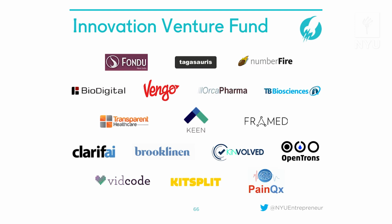As you can see from some of the logos here, we've invested in over 17 companies. You can tell by some of the names that we're pretty sector diverse. We've invested across healthcare, clean tech, and information technologies, including e-commerce, mobile apps, artificial intelligence, hardware, software, you name it. We're looking for great founders addressing great market opportunities. If and when you're ready, we're always happy to talk with teams about this.